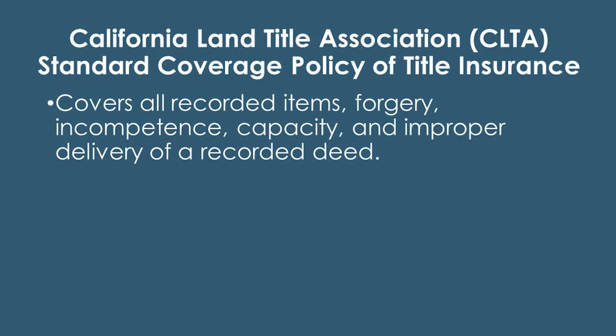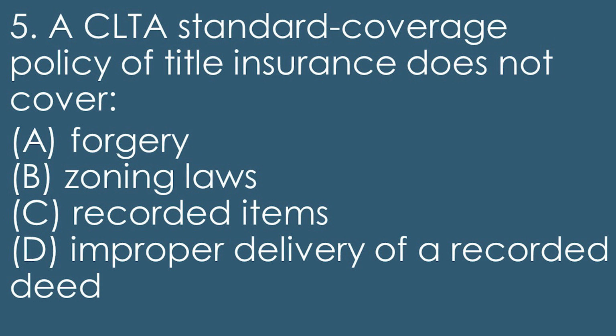So going through that, what does it not cover? Well, it does cover forgery. It does cover recorded items, and it does cover improper delivery of a recorded deed. So let's verify zoning laws. Zoning laws is something that is not covered under CLTA for the standard coverage policy in California. Zoning laws are not covered. So that is the correct answer, B.